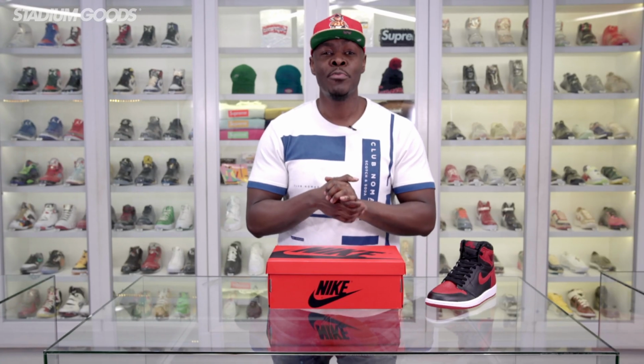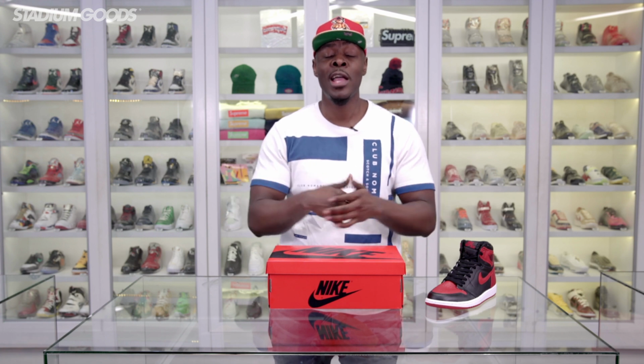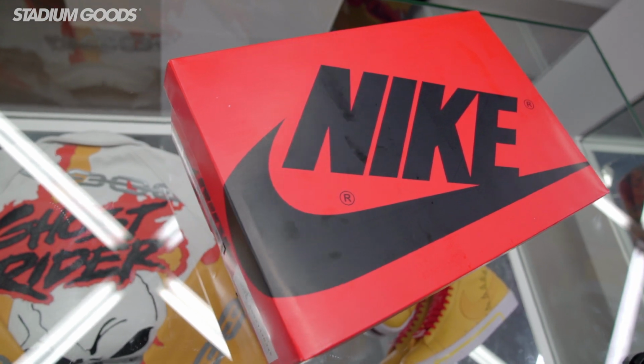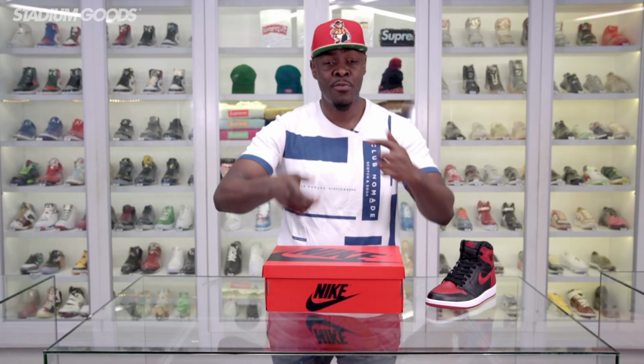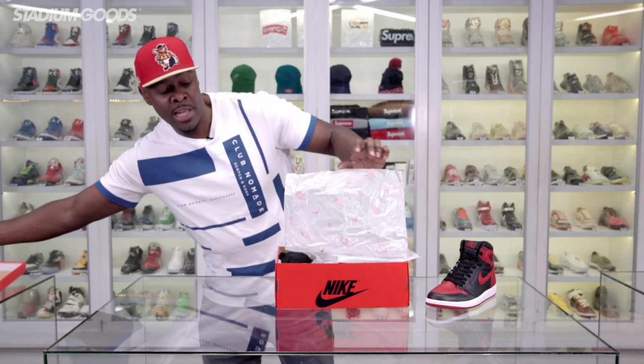As we celebrate the history of Bred, we start no further than the most recently released, the University Red, also known as the Reverse Bred Air Jordan 1 85. Here we have the box top featuring the Nike Air, and it's also the Reverse Bred colorway. And please let me know what you guys think in the comments. This packaging is actually really cool.